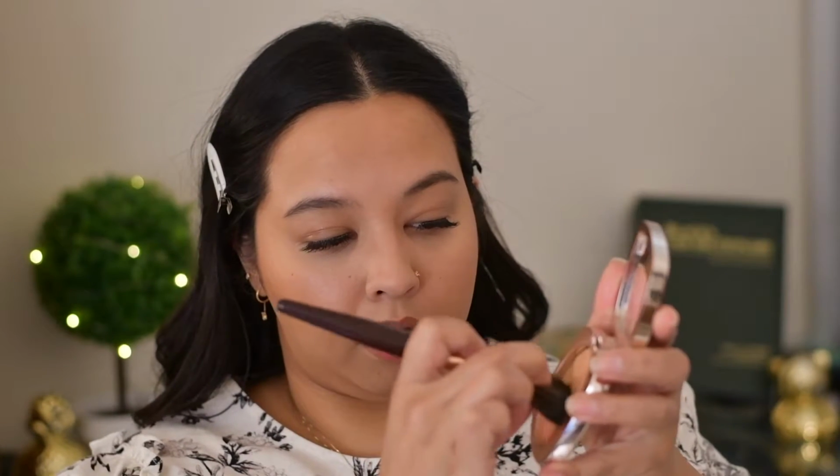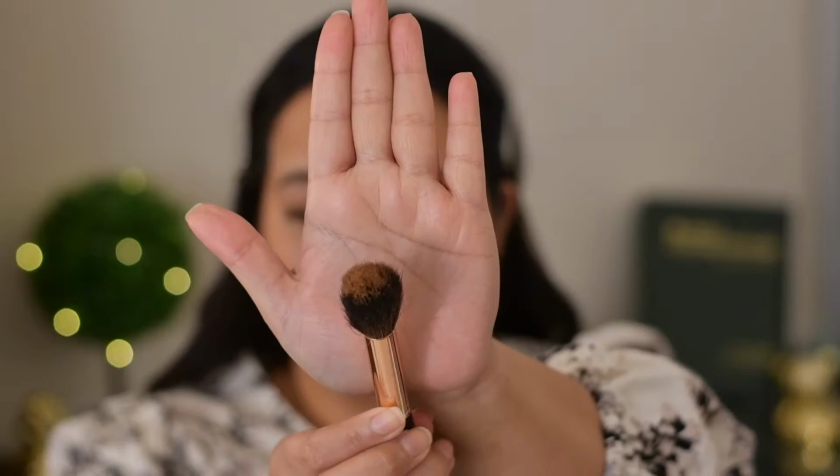Now, I want to see if I can pinpoint the blush and the highlighter separate, and maybe even the bronzer, and let's build this side up. Obviously, this brush is not going to work. So for my bronzer, I'm going to go in with my Charlotte Tilbury brush. Let's see. I'm really going to try to get in there. Ooh, that's a lot of product. Holy moly, guys. Dust that off a little.